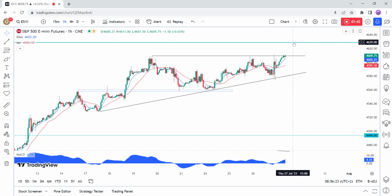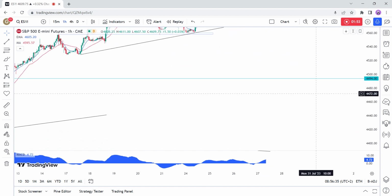The sellers at the moment can either wait for the price to come into this resistance to position for a big downside move, or wait for the price to fall below this trend line to pile in and target a sell-off into the major trend line.